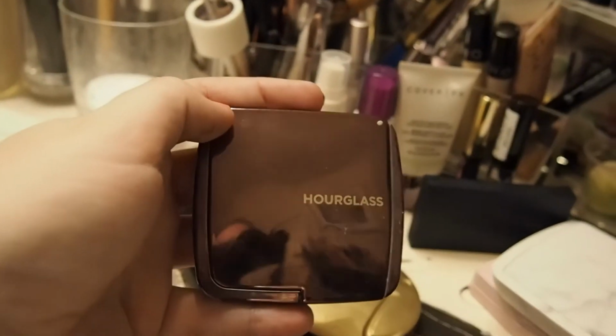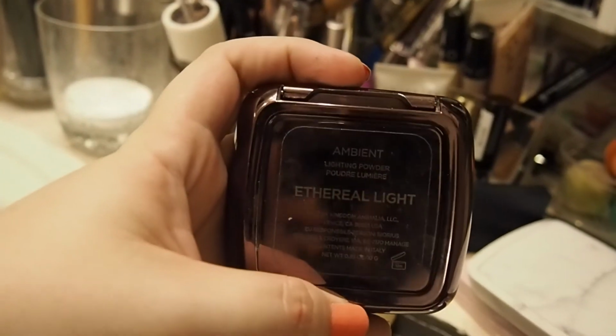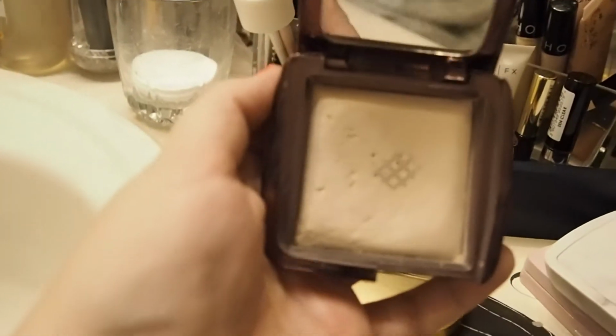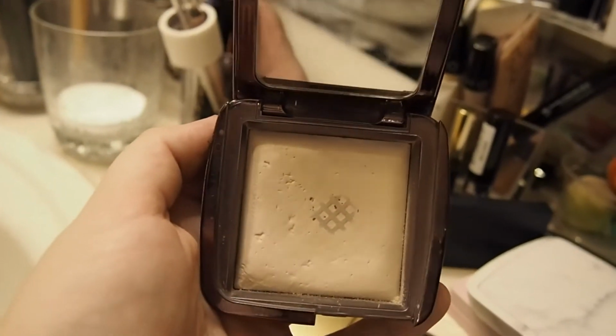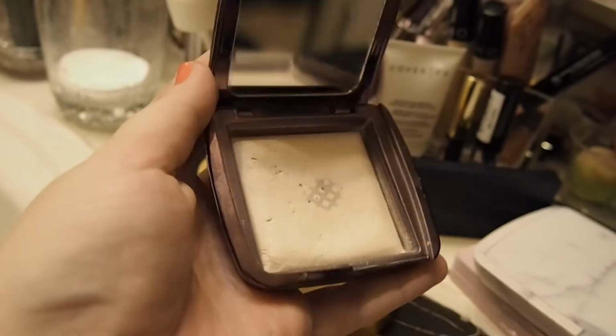I've got my favorite setting powder from Hourglass. This is in Ethereal Light. It looks like this. You can see I've hit pan on it. Finally, I've had this forever. It lasts a long time and it just gives such a beautiful finish.